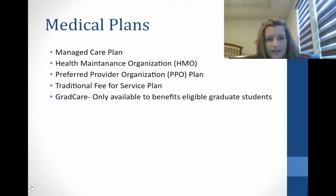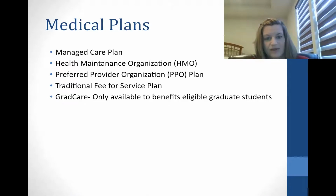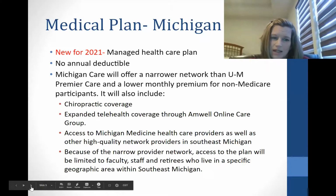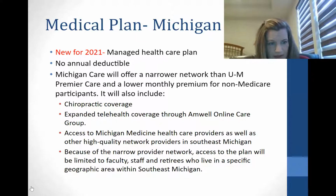And so the first topic that I'll talk about today would be the medical plans. There are typically four plans that the university offers, which is a managed care plan, an HMO plan, a preferred provider organization, the PPO plan, and then the traditional fee for service plan. In addition, we also have Grad Care, but that is only available to benefits eligible graduate students at this time. So I won't really be getting into too much information about that particular plan. Nina, you can go to the next slide.